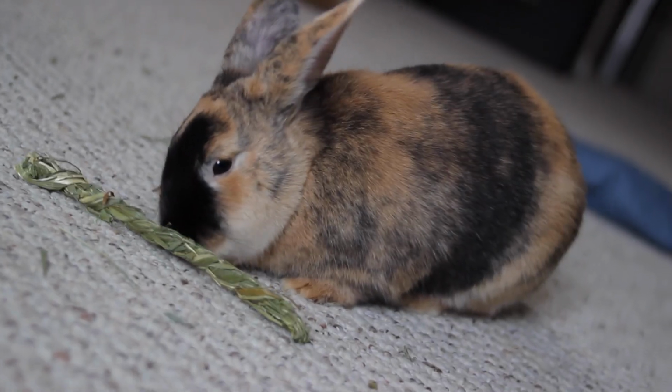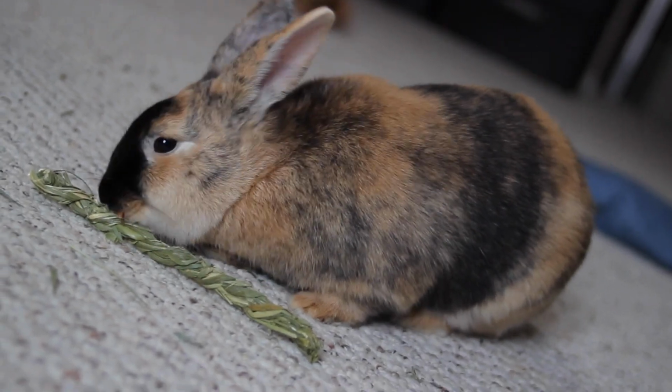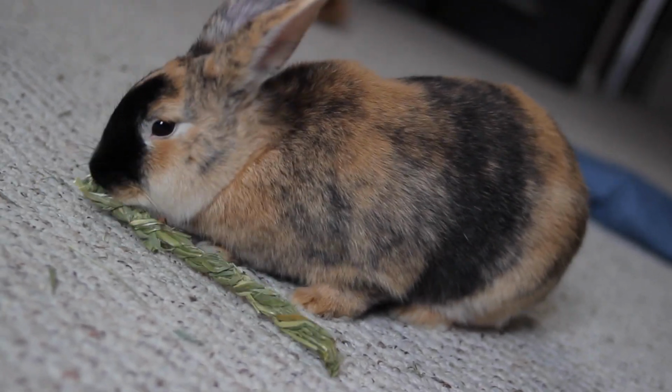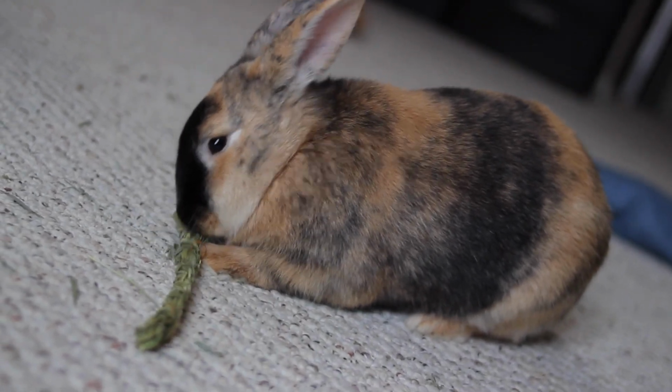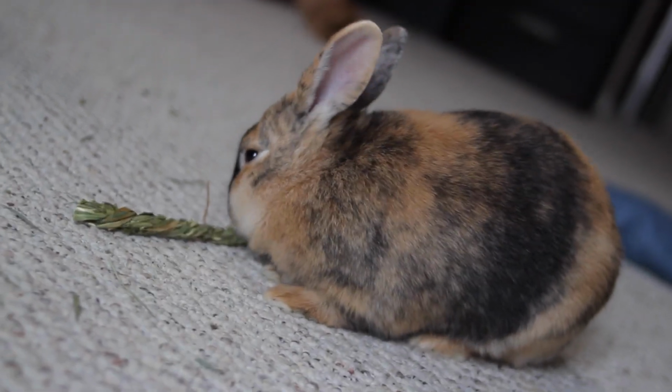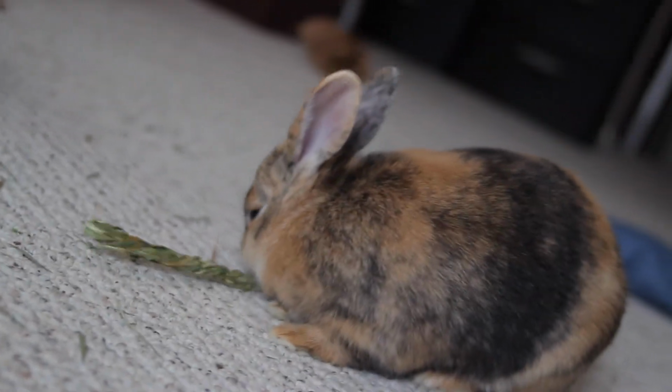So while rabbits are very social pets, it can still sometimes be a little bit difficult to find ways to play with them. You can give them lots of different toys, or you can pet them and hang out with them, but sometimes playing with them in an interactive kind of way is a little bit more difficult, and you need to be more creative in the ways that you interact with your rabbit. So these are some of the ways that I've come up with that you can have fun playing with your rabbit.